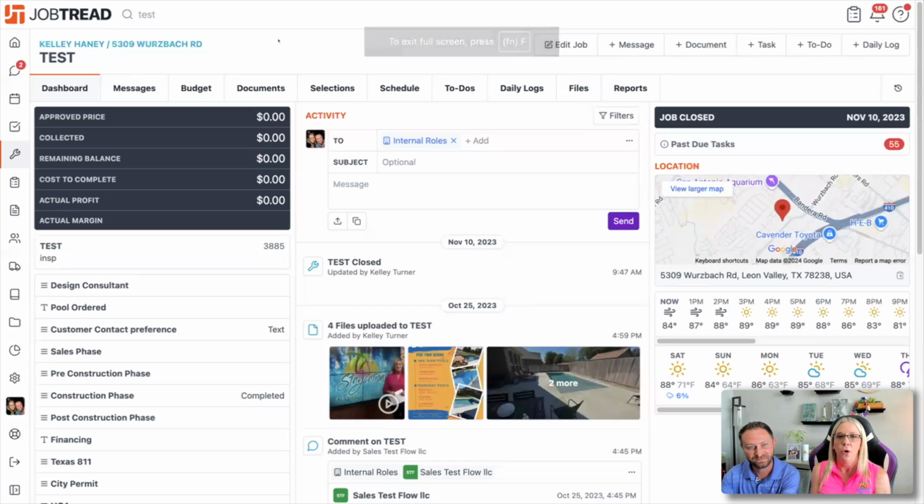So let me start with the sales process. This is actually just going to be a test site, but what we do from a sales standpoint is a little bit different, because it is fiberglass and it is a little bit more of an education. If a client calls and sets an appointment, we either have them come into our design center first, or we go out to their home first. We don't send out any pricing. The reason for that is access.